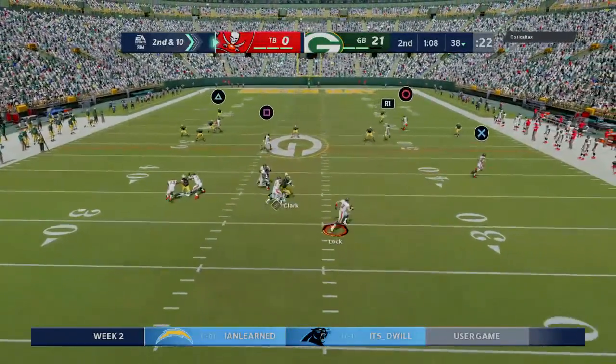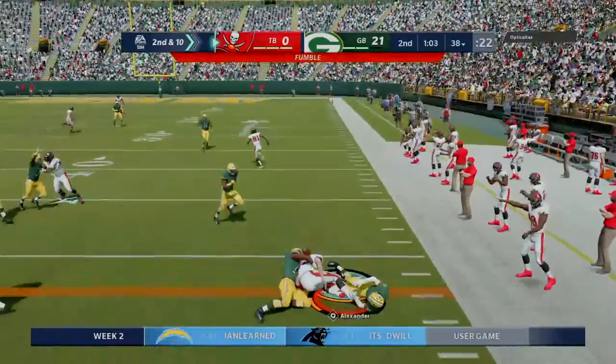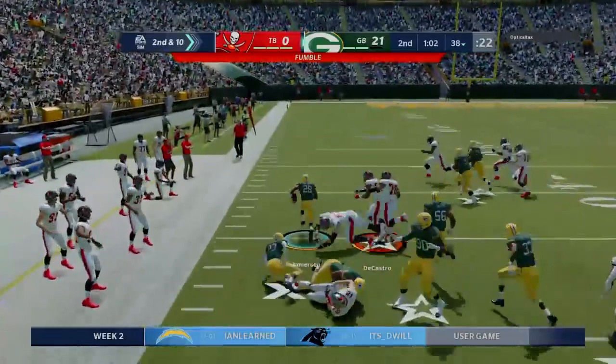Lock again here on 2nd and 10. They'll roll him out right. Now he'll pull it down. Now Locke, he lost the football. It's out. And the Packers pick it up.